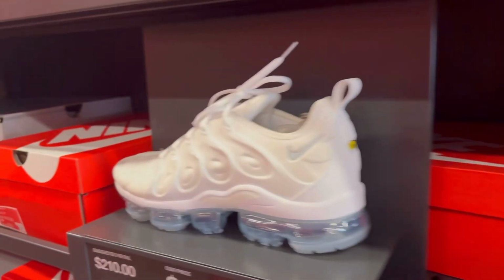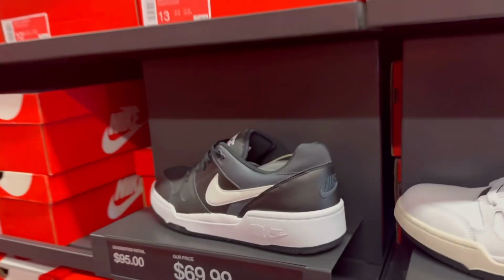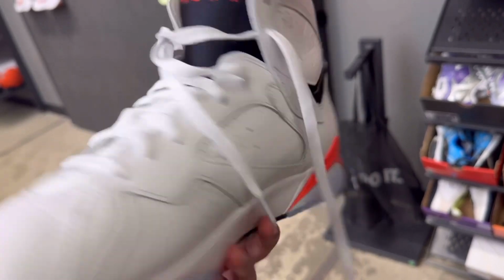They had a lot of great Air Max pairs on sale, but the one model that I'm really looking for is the Air Max 1, and there wasn't any Air Max 1 models here that were appealing to me besides the Huff one that we saw earlier in the video.